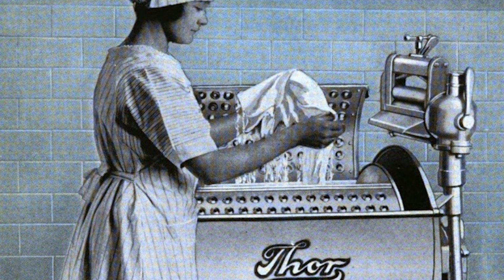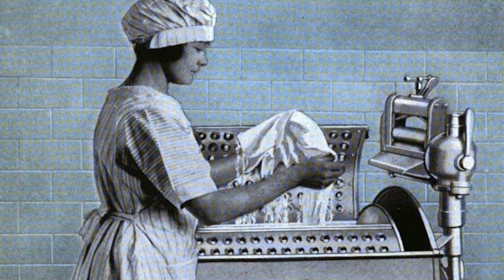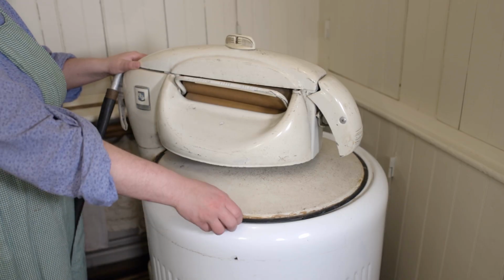Machines like this freed women from some of their most difficult labor, but they were unaffordable for most until well after World War II.